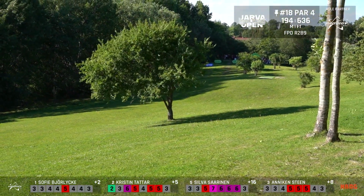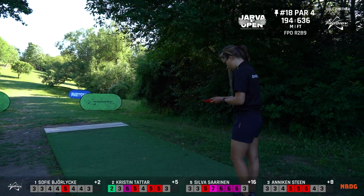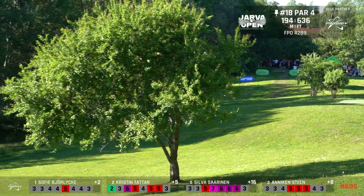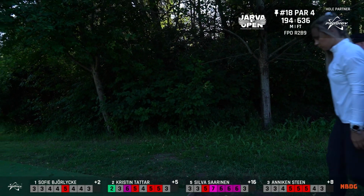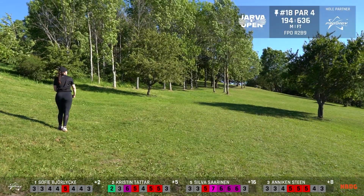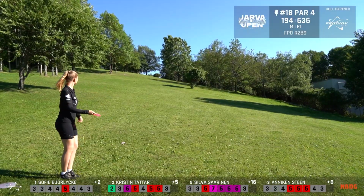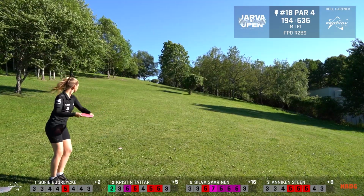Okay. That's some solid distance. Good pull from Silva. Right. She's a little out of position here on this left side, having to go a little bit more hyzer than she'd like to, but well thrown. She's in a position to get up and down. And Anniken is looking for some redemption on this hole from yesterday. She's in a pretty good spot here.